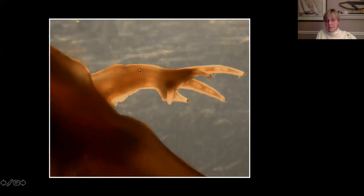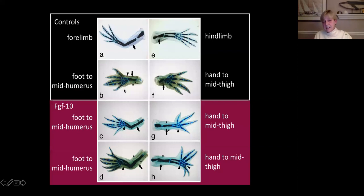You can actually see the beads. There's one there and there's one there. When we stain and clear those limbs, so let's look at the controls first. This is an upper arm with its beautiful four digits. This is a hind limb with its five toes. And you can see that's just to show you normal limb morphology.